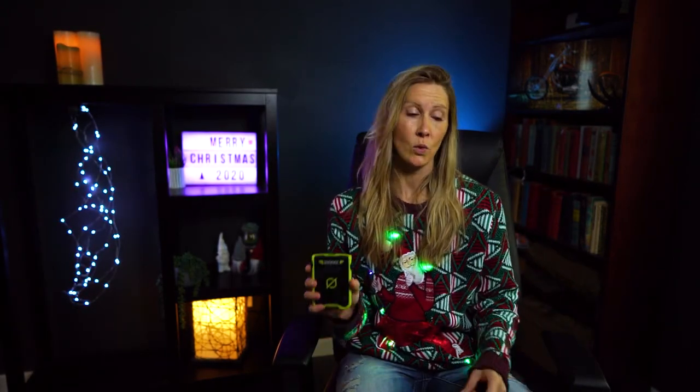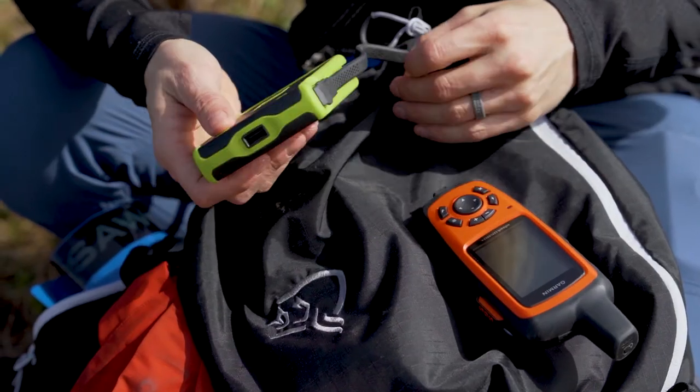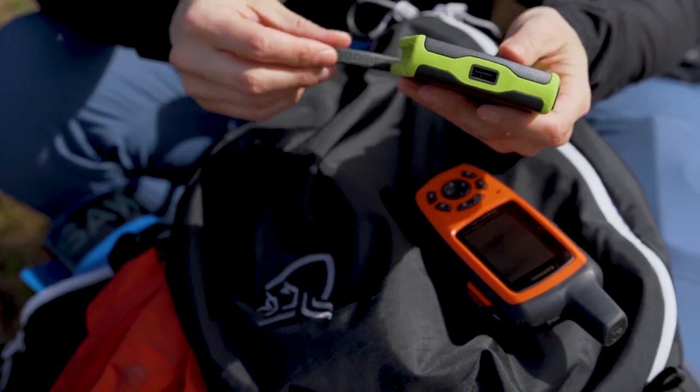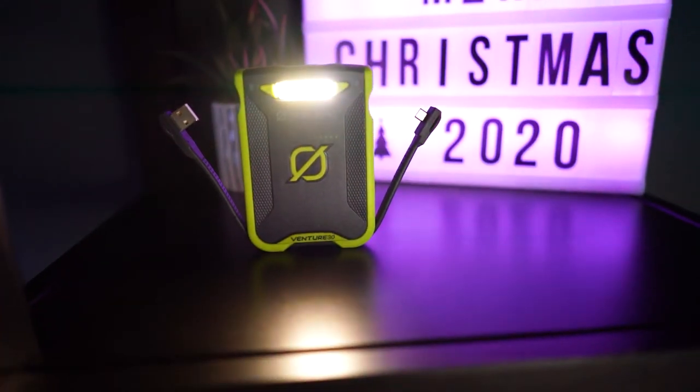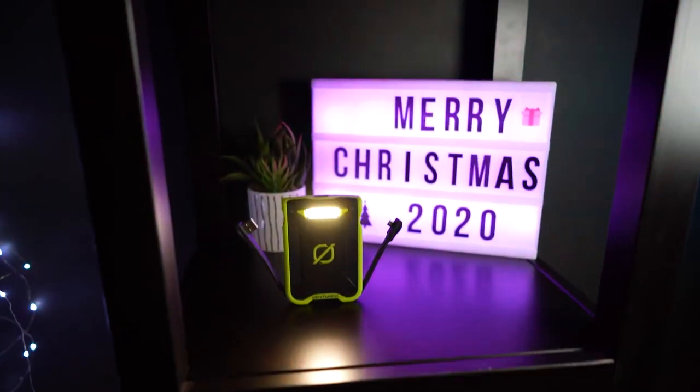One other thing that you might want to charge with that is your battery pack. So while you're out charging up your battery pack on your solar panel, you're set for the night. You can hunker down and watch a bunch of videos while you're out chilling for the night. The Goal Zero Venture 30 runs a cool $79.